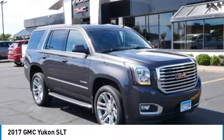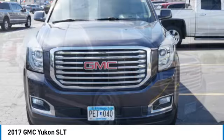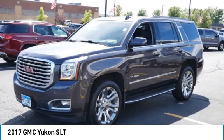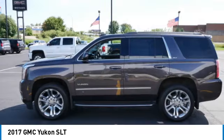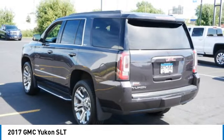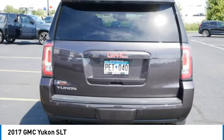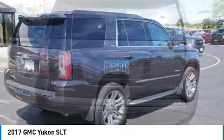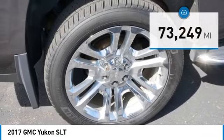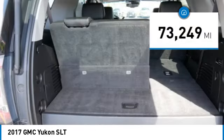You are going to love the 2017 GMC Yukon. Peace of mind comes standard with GMC's powertrain warranty and Yukon's 5-star frontal crash test rating. Boasting a Vortec engine with active fuel management, flex fuel, Yukon is agile and capable and is priced below $40,000. This vehicle has less than 75,000 miles.